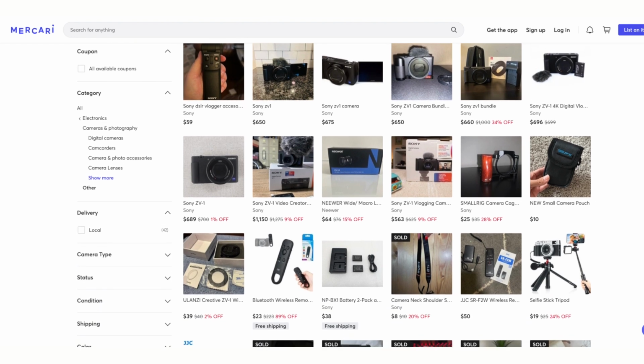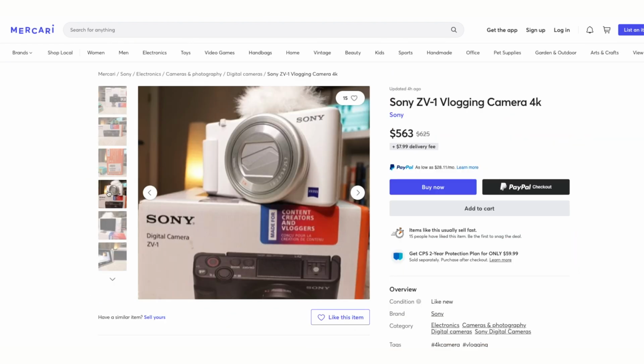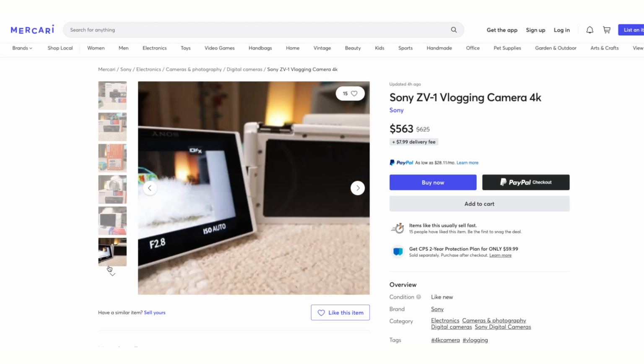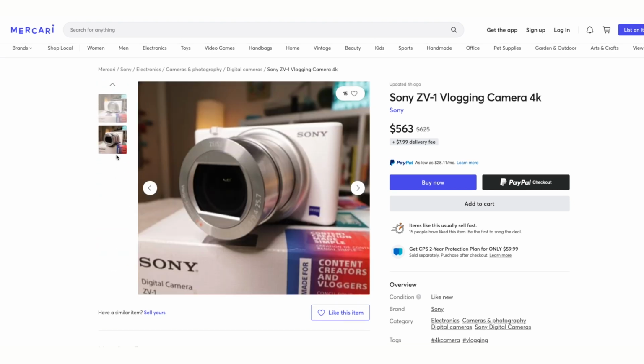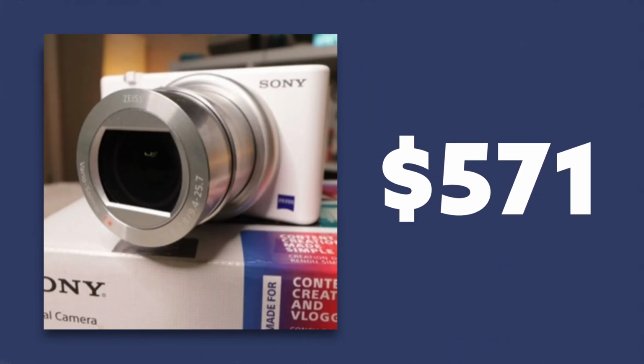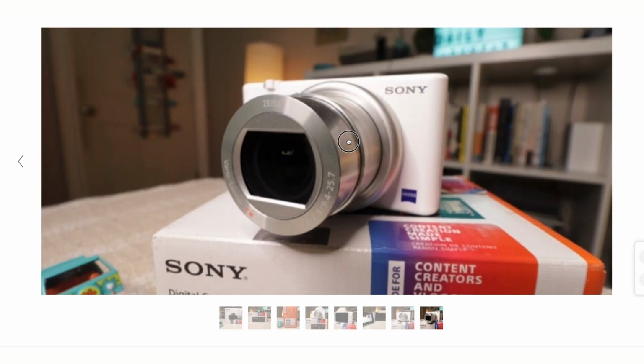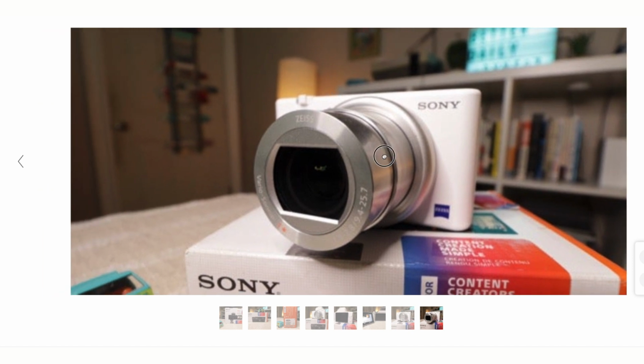That being said, with the prices that I was able to pull at Mercari, I was able to find one that's a sweet white looking camera body for $568, and it's about $8 for the delivery, puts me at $571, which is not bad. The only question that I would have with this particular listing is it only has the one angle for the lens extended, and I just want to make sure it's not bent, there's no dents, dings, or anything like that.